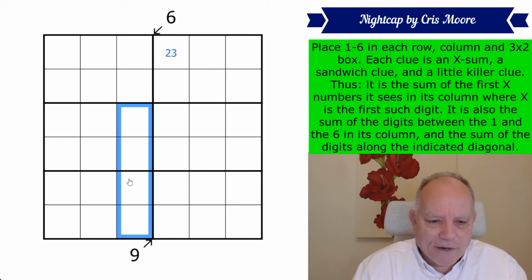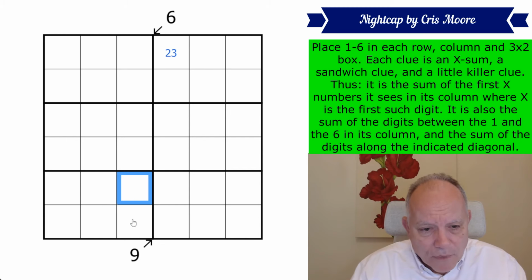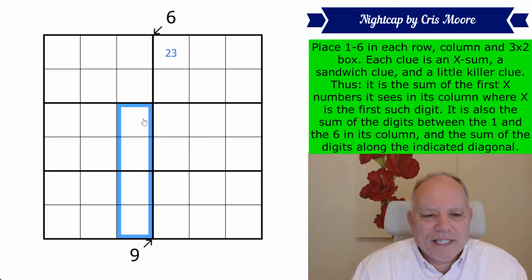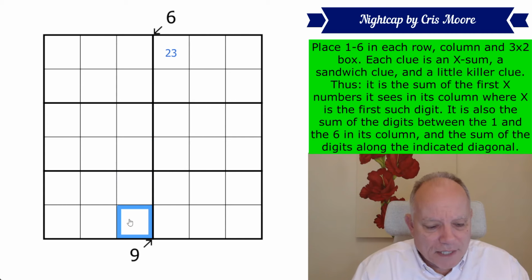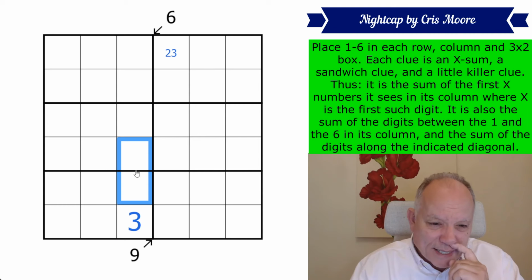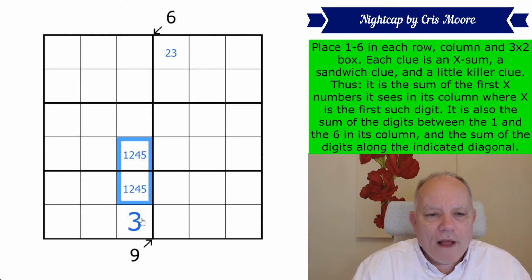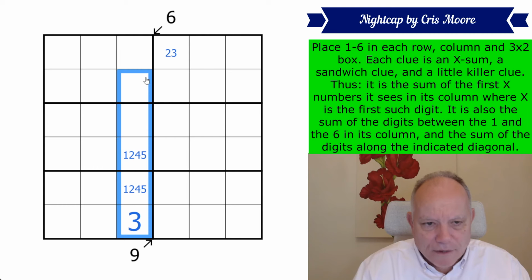Now, the X sum down here, this is better. If we entered a 1, we'd only be adding 1. If we added a 2, that would have to be a 7, but we're only using the numbers 1 to 6 today. If we put a 4 in there, the minimum for 4 digits would be 10: 4, 3, 2, 1. And that gets worse if you put a 5 or a 6 in. So that is definitely a 3. And these 2 digits now add up to 6, but they're either 2, 4 or 1, 5, and I don't know which. However, let's think about the sandwich aspect of this clue.